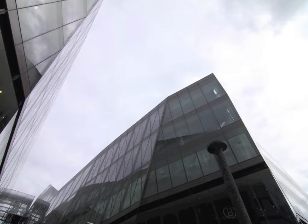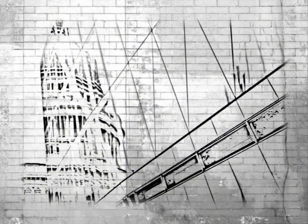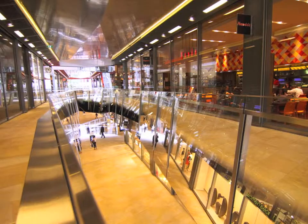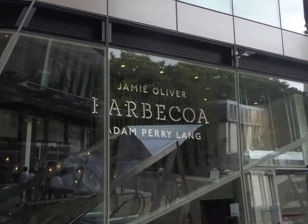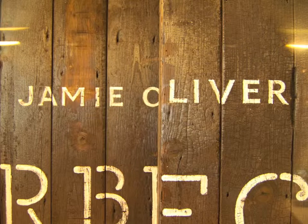As if it were a large soap bubble, One New Change reflects the world around it, but once you get inside, you feel like you are in a giant glittering bubble, surrounded by the lights from the many shops and restaurants it houses. You will feel like you are adrift on a sea of lights, reflections, and multiple refracted images that heighten the senses. The place is a mix of vivid emotions and is the ideal place to host the newest restaurant run by Jamie Oliver, one of England's most famous and respected chefs.